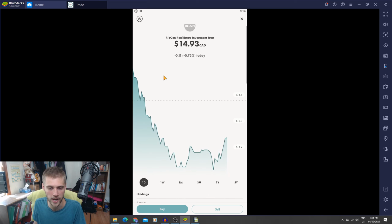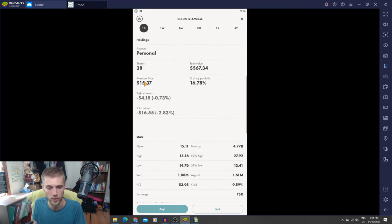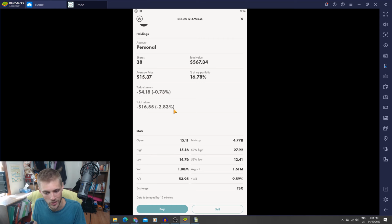Next up we have RioCan, probably one of the biggest Canadian-based REITs. We have 38 shares of RioCan, sitting at about -2.83%, so down a little bit, and once again a pretty high yield here.